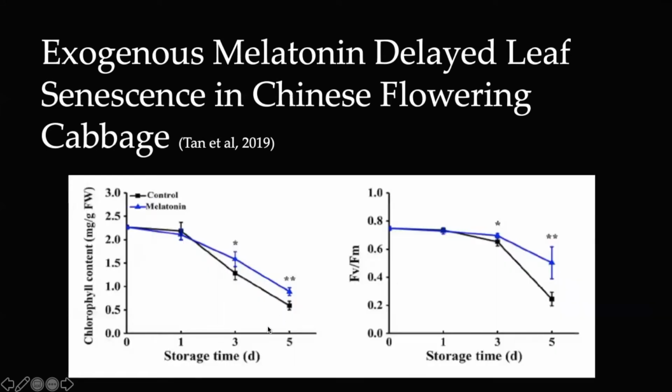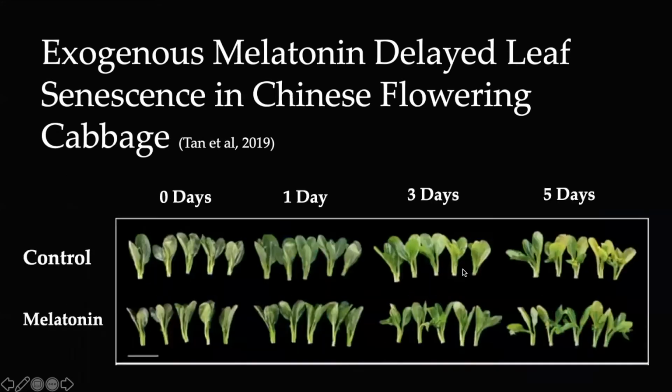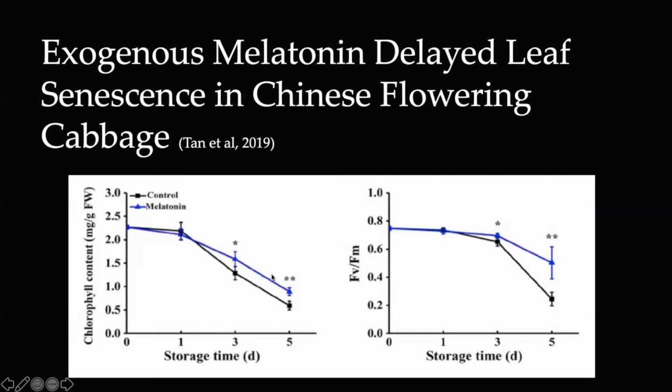And so this was the quantification of this data. We can see that our control is this little black line with these black squares, and melatonin is the blue line with the blue triangles. And we see by day 3 and day 5, there is a significant difference. That's what these asterisks signify. Significant difference in the chlorophyll content. The y-axis is chlorophyll content, and the x-axis is time. So after day 3 and 5, this correlates really well with what we saw up here, day 3 and 5. These have notable yellowing, and we can quantify that, and that's seen here.